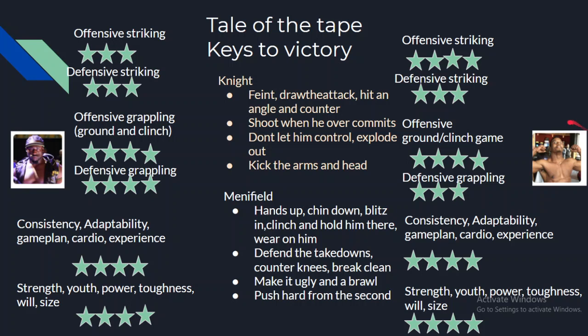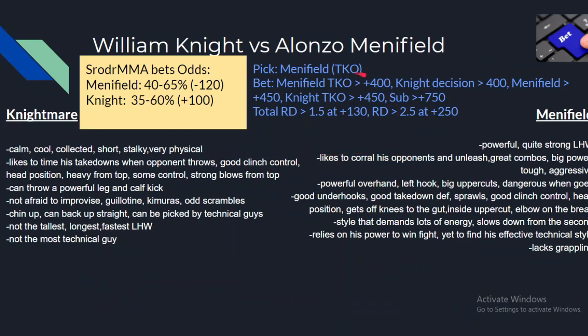So it could be probably Menifield in the first round, starting a little bit stronger, doing more damage, then slowing down, but still preserving his cardio. I think he learned his lesson. But Knight is trying to out-wrestle him, hold him down. So it's back and forth here, guys. It's tough for me to call. I'm picking Menifield by TKO.